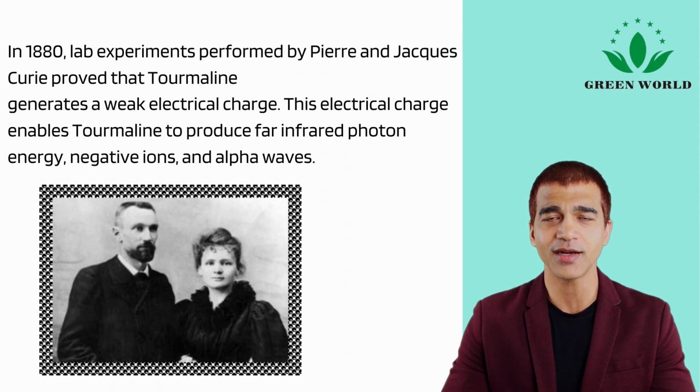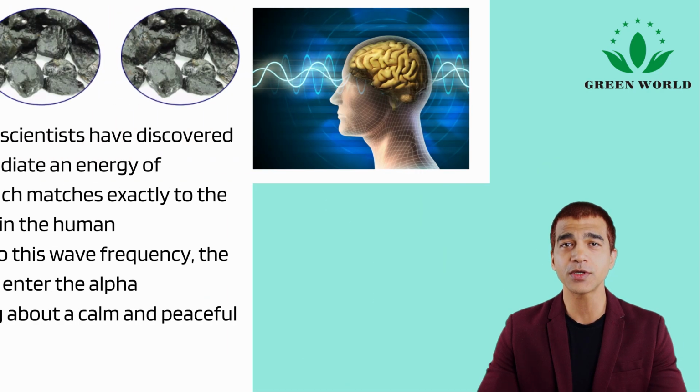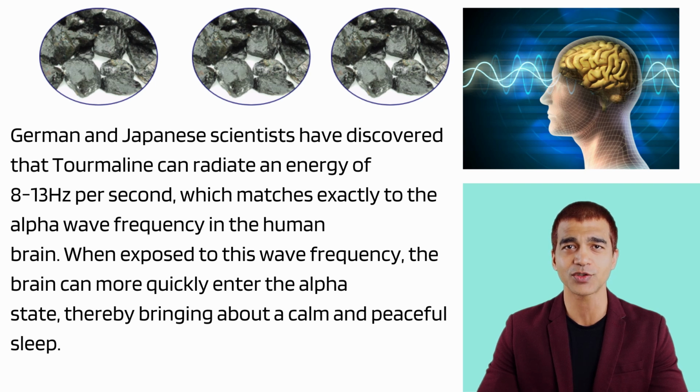In the year 1880, lab experiments performed by Pierre and Jacques Curie proved that tourmaline generates a weak electrical charge, and this weak electric charge enables tourmaline crystal to produce far infrared photon energy, negative ions and alpha waves. Furthermore, German and Japanese scientists also discovered that tourmaline crystal can radiate an energy of up to 8 to 13 Hz per second, which matches exactly the alpha wave frequency in the human brain.